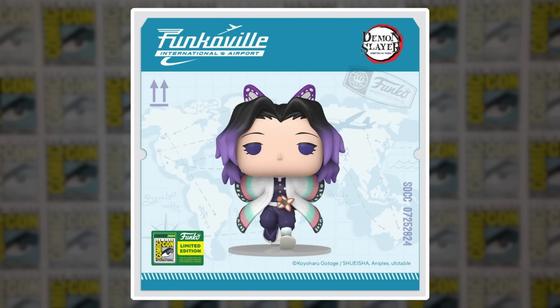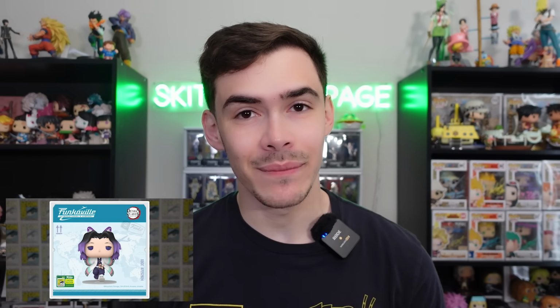Next up for anime fans, we did have a few different things. Firstly here from Demon Slayer, we did have Shinobu. This features Shinobu kind of running here. It almost looks like the scene where she was jumping up in the first season. I'm not really sure if that's what they were going for, but it looks more so like she's running. Now, obviously, does not top the original one. I was kind of hoping for a lot more.